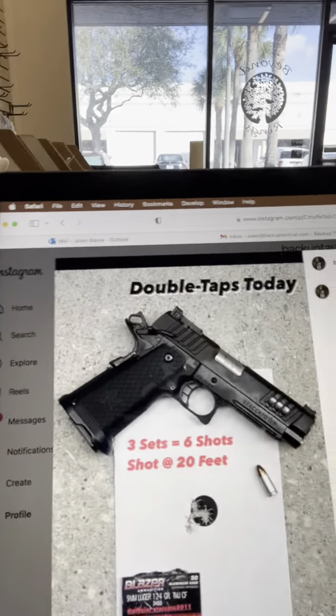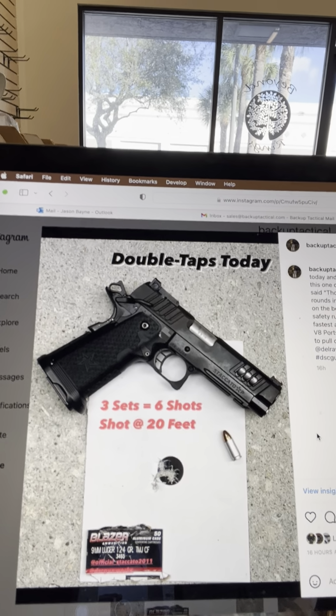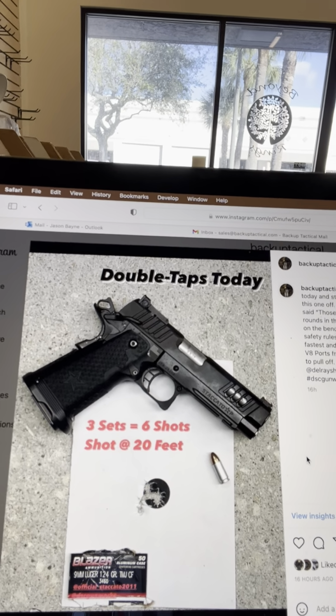I shot this yesterday. This particular group, look at that group. That's 6 shots, that's 3 sets of double taps at 20 feet. They're all in the center of the target. It's because the gun doesn't move.